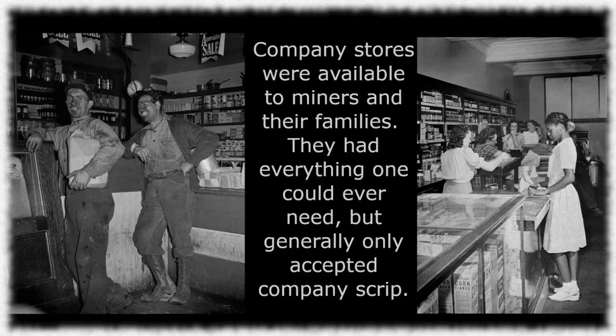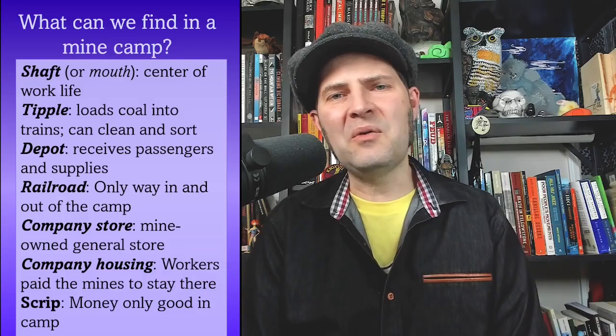And in this case, the mine owners would actually create stores, often giving the rights to other people so that they could make money off of a concession. But basically, they would be able to sell goods to the miners. And they would. Everything that you could possibly need would often be available in one of the company stores. There were some problems with this, however.